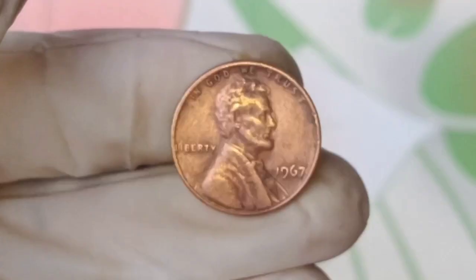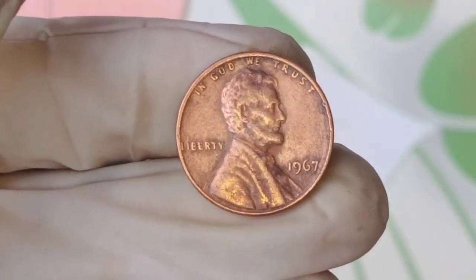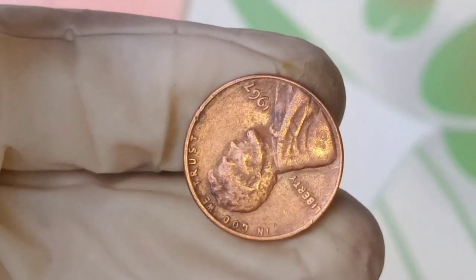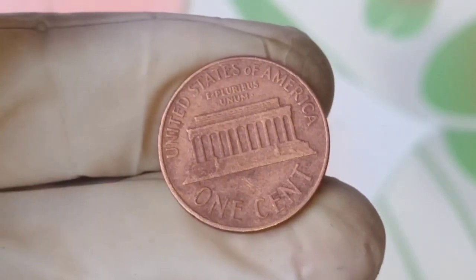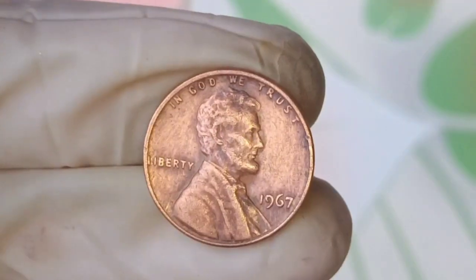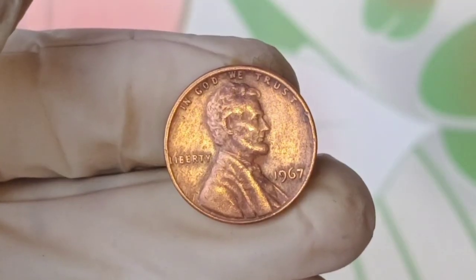Welcome to the channel. Today we are diving into a fascinating piece of American numismatic history, the 1967 1-cent Jefferson nickel, a coin that has captured the attention of collectors and investors alike, not only for its unique attributes but also for its astounding valuation that soared to an impressive $67 million, a stark contrast to its mere face value of 5 cents.